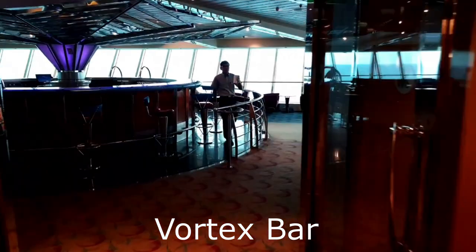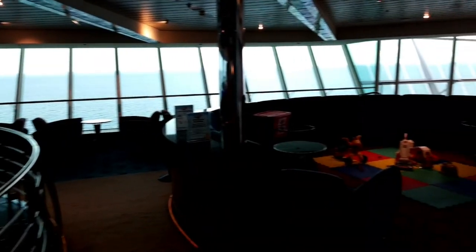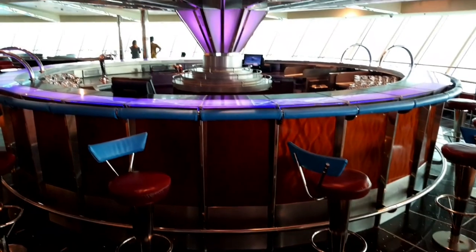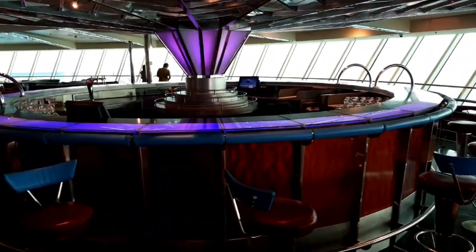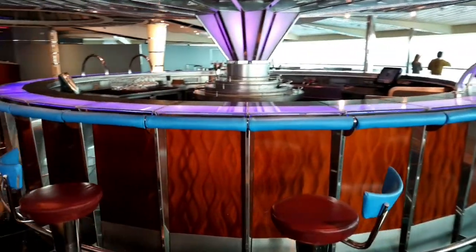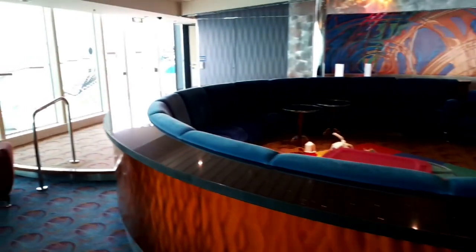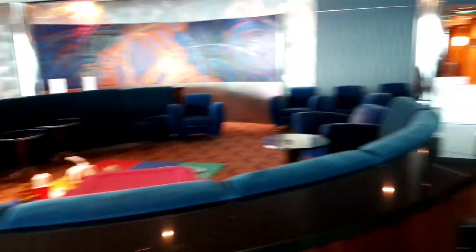As we go into Vortex, you'll see it's the traditional. There's a little kiddies play area there, and it's the traditional round crown lounge, which is like the Viking Crown Lounge on every other Royal Caribbean ship. So here we have a nice bar, and we have various seating arrangements and access to deck 13 open area outside, and I'll share that with you in a little while.